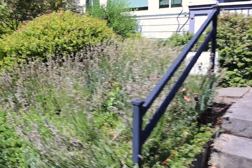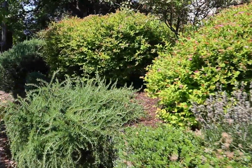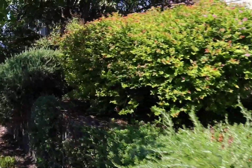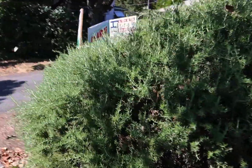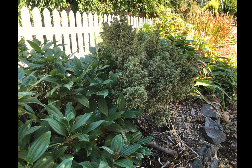Besides that, maintenance of a landscape like this includes periodically top dressing the mulch, maybe once a year or maybe every couple of years. It depends. And any branches that grow out into the sidewalk would need to be pruned, just neatened up, but that's a very pleasant gardening activity.